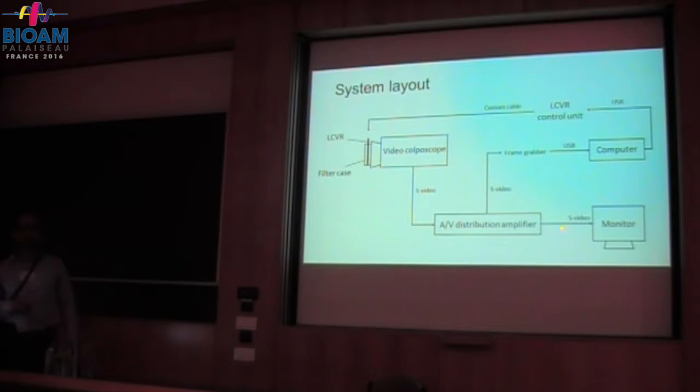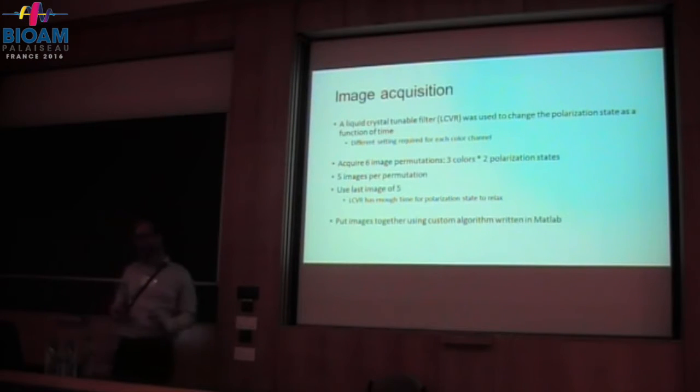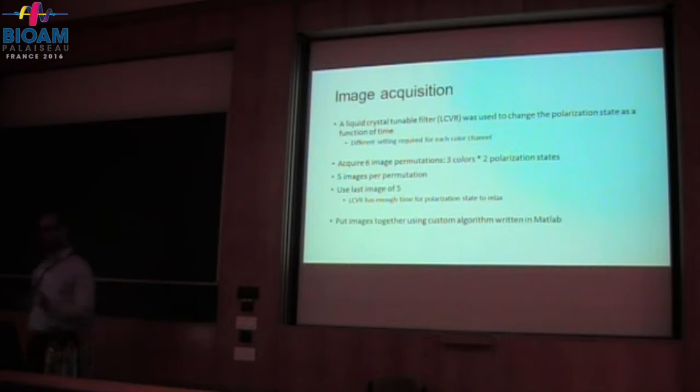But essentially there was a monitor with a data acquisition program, and the clinician would just push a button and all the images would be captured at once. The liquid crystal variable retarder would change the polarization states from parallel to orthogonal for the 3 color channels. We have white light coming in, but red, green, and blue color channels each require a different driving voltage on the LCVR in order to have maximum and minimal light transmitting through it. So we acquired 6 images, one at each of the polarizations for the 3 color channels. And we used the 5th image to give the LCVR a little bit of time to relax.